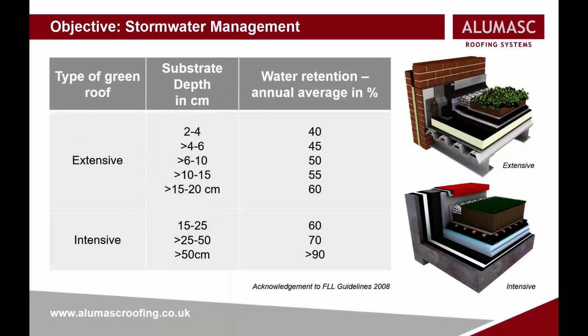So a green roof, depending on its depth and its type, will store a certain amount of rainwater within it. We've got some ideas there: water retention between extensive and intensive roofs and depths, but we can get anything from 40 to maybe up to 90% retention of stormwater within a green roof, and that's one of the drivers for using it. One problem with that though is that once the growing medium or the green roof is fully saturated, we've got 100% runoff then, so you're no longer providing any stormwater attenuation.